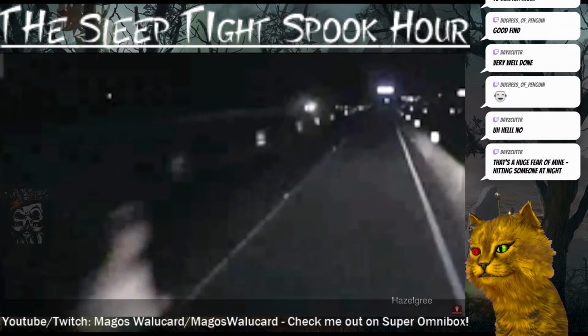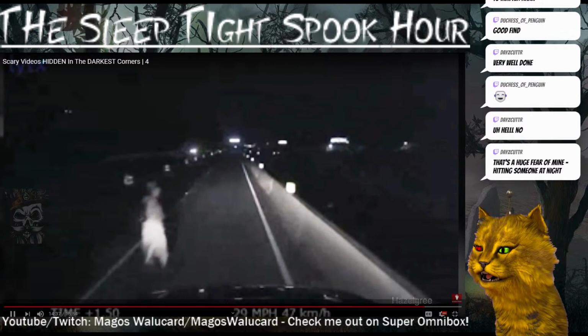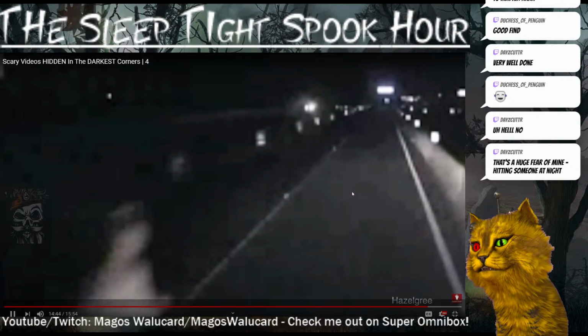I love it. It's hard to beat the classics. It really is. Because she's so close to that truck. It's hard to think that she wasn't clipped if she's got a corporeal body. Yeah, that's... Whew.